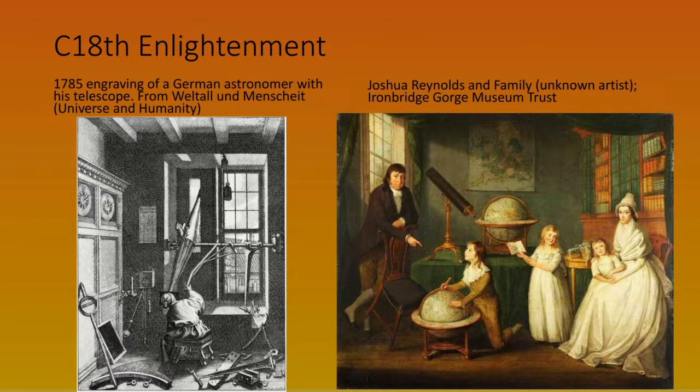And on the right here, you have Joshua Reynolds and family. And this is a classic illustration of the Enlightened period, showing the family here with globes, books, and a telescope, and indeed a map at the back there, showing how people were beginning to gather knowledge in a more systematic way than they had previously. By the way, that telescope that's sat on the table there is a sort of Cassegrainian style design with an open aperture at the front. The light travels down the tube, hits this concave mirror at the bottom, goes back to the top, hits a convex mirror held at the front, and then back down the tube again to the eyepiece at the back.